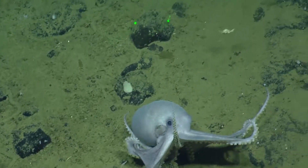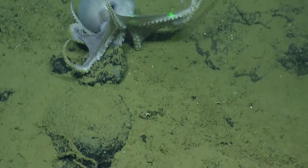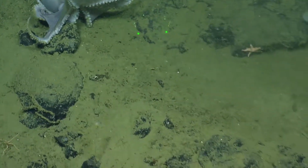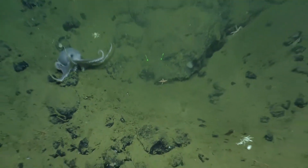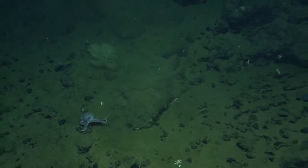Hello, gentlemen. Wow. Look at the parachuting squat lobster. Look at me. All right, photo bomb, we gotta back up fast. Wow, that was great. That's amazing.